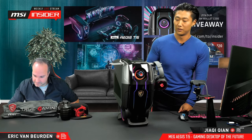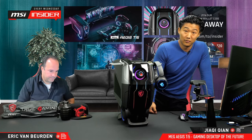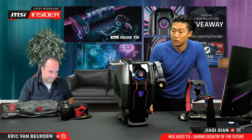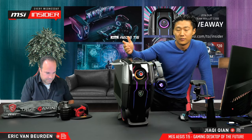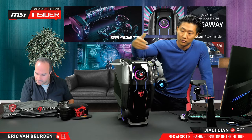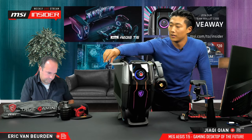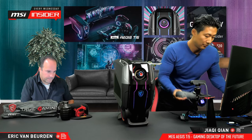So, yeah. You don't have to have a dedicated headphone stand. Well, of course, you can still do it, but right now you can just use, I guess I'm going to call it the Aegis Wings, since you can use it to hang up your headphones. So it doesn't matter what side you're using this, of course. And it's just here for the convenience.